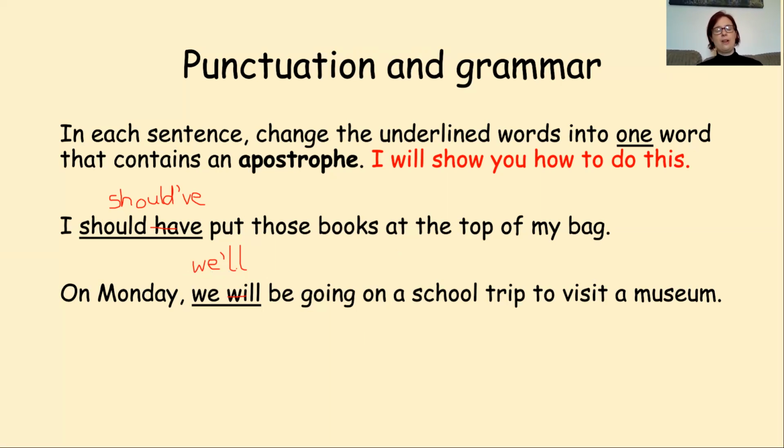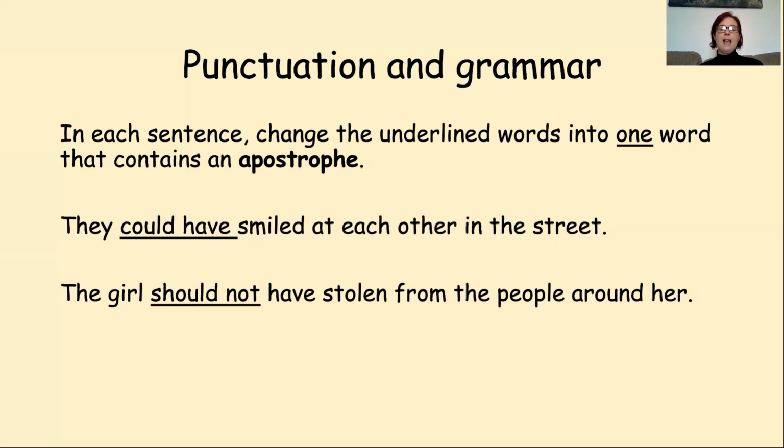Let's have a go at another one that I've written. So in each sentence, change the underlined words into one word that contains an apostrophe. Exactly the same again, but I've chosen different words. They could have smiled at each other in the street. The girl should not have stolen from the people around her. So these sentences are linked to the promise. Can you change the underlined words to contractions using an apostrophe? Okay, pause now if you haven't finished, because I'm going to move on and talk you through it.